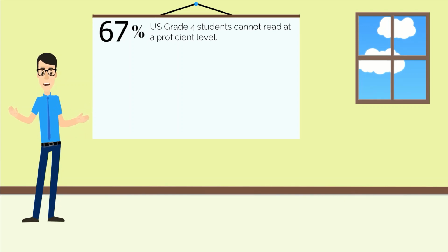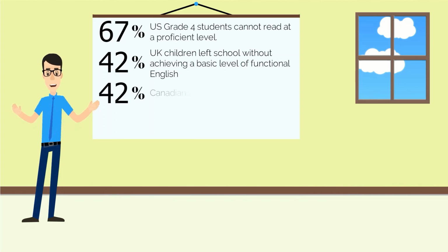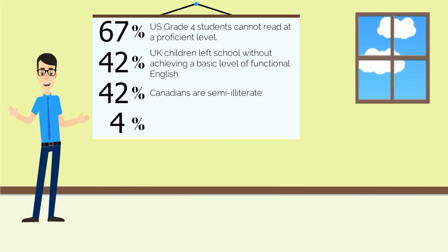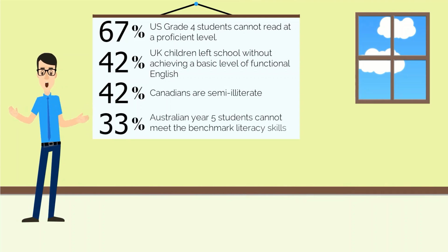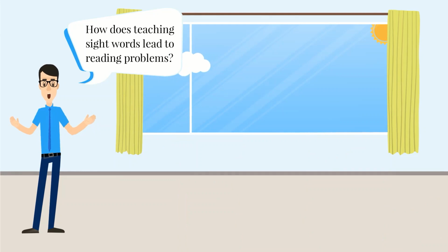34% cannot achieve reading abilities of the lowest basic level. In the UK, 42% of children left school without achieving a basic level of functional English. 42% of Canadians are semi-illiterate. In Australia, 33% of all Year 5 students cannot meet the benchmark literacy skills. How does teaching sight words lead to reading problems in children?